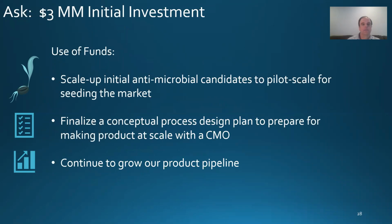Our ask is an initial $3 million investment, and we plan to use these funds to scale up our antimicrobial products to pilot scale for seeding the market, finalizing a conceptual process design to prepare for contracting with CMOs to make our product at scale, and continue to grow our product pipeline.